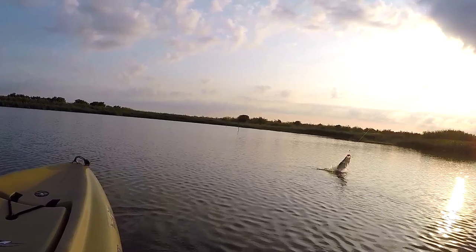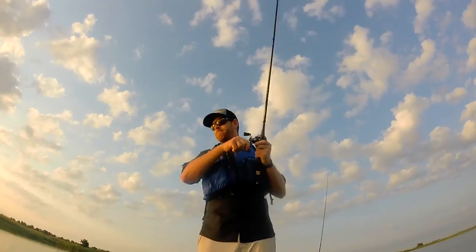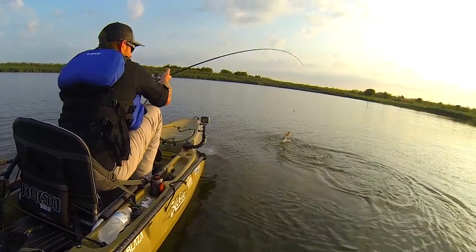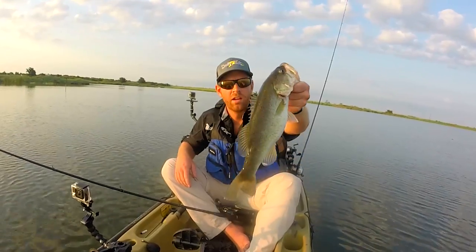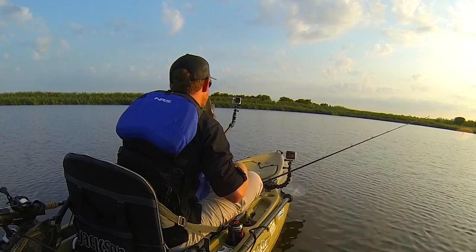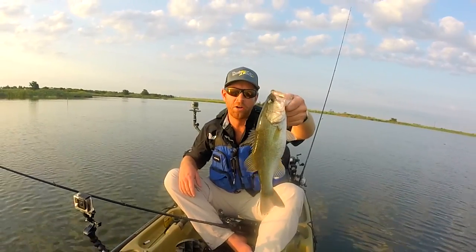There we go. Well, not exactly the monster I'm out here to catch, but been out here about 10 minutes. I'll take it. See if we can't let this guy go upsize a little bit.